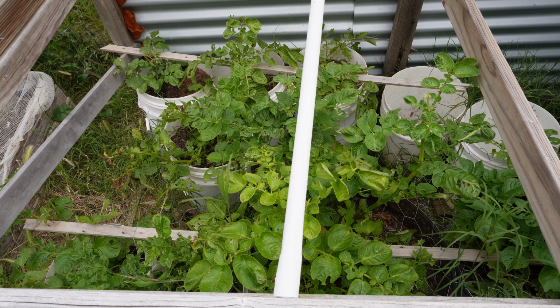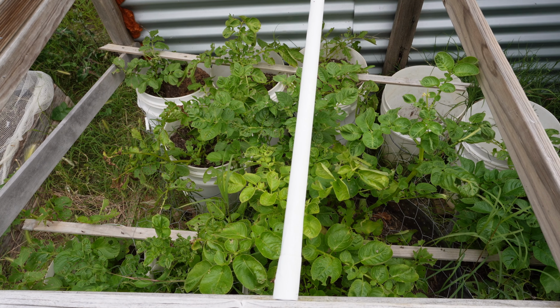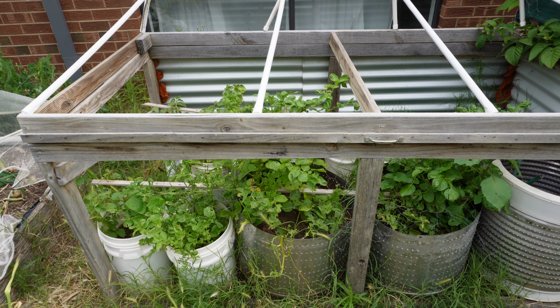My container potatoes are looking pretty good, and I'll have to pull some out and have a look at them because I forgot when I actually planted them. Getting close. I think I aimed at Christmas, so yeah, I'm not too far away.